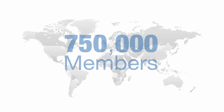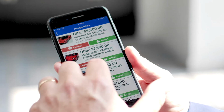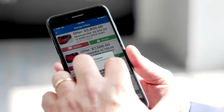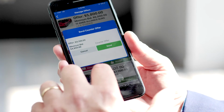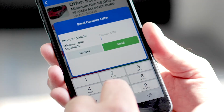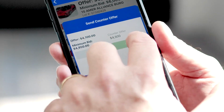Once your vehicles are on sale, you'll be able to connect with all the buyers across the globe. Over 750,000 members in more than 170 different countries across the world will now see your inventory right at your dealership. They'll be able to submit offers to you straight through the mobile device. You'll be able to accept those offers. You'll be able to counter those offers. So they'll be able to make offers directly to you, and now you're working your cars with buyers across the globe, selling your vehicles straight from your dealership.